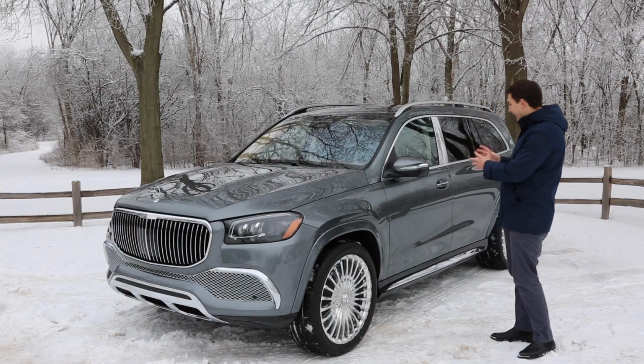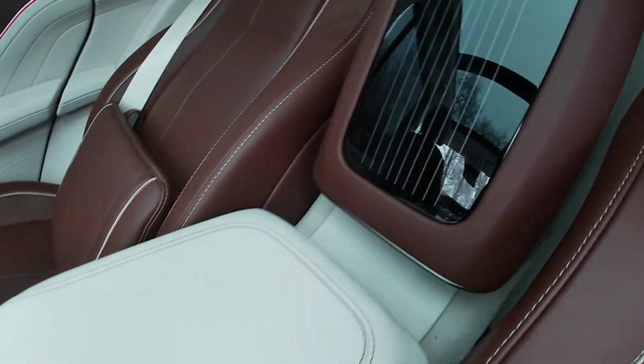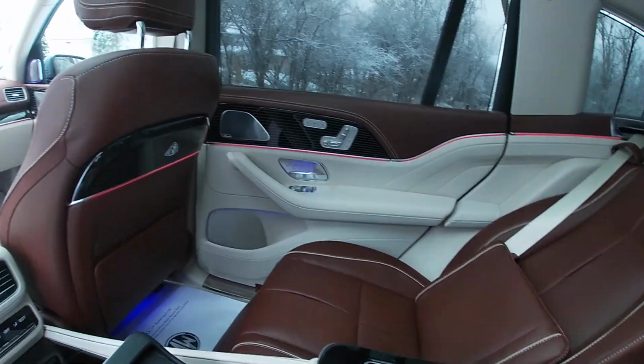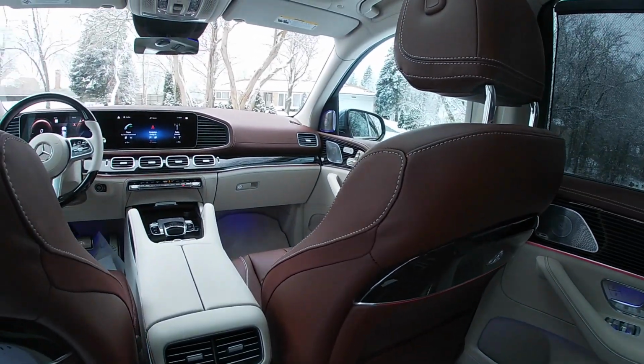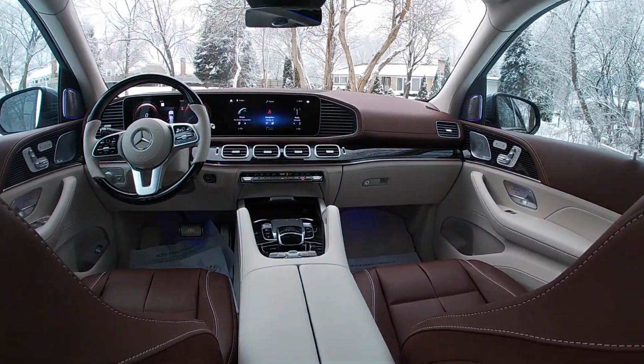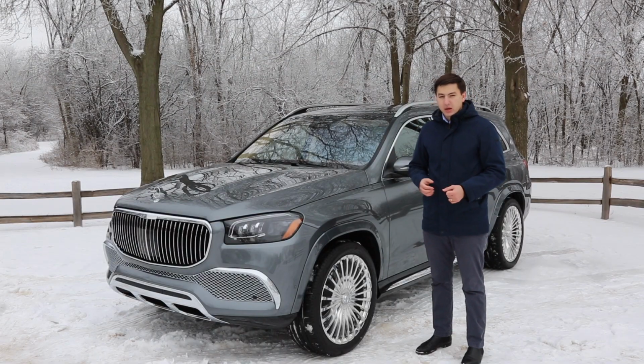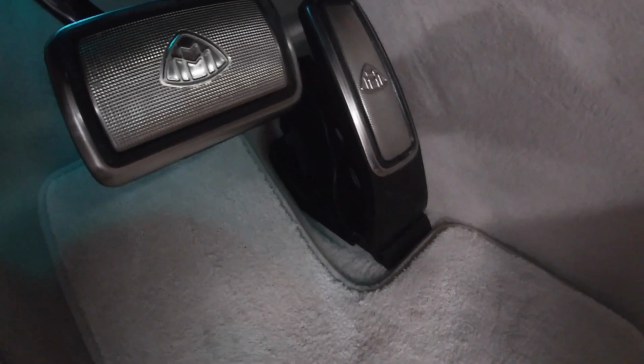And I really like this interior. I think it looks very Maybach. I wouldn't go with the black interior. And the crystal white wasn't available up to this point. They just made it available in the United States. I know it's been available for a while in Germany and Europe, but the interior is absolutely mind-blowing.